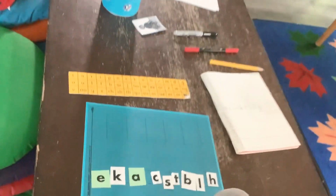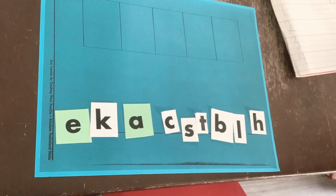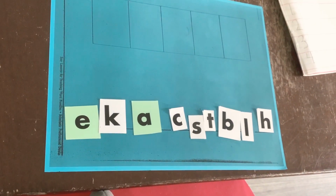Okay. Let's look at your words. This is the very last day of word building. No more word building. It's our last hurrah. So when you're ready, you turn it off until you get your letters out, and then you can join me for building words.